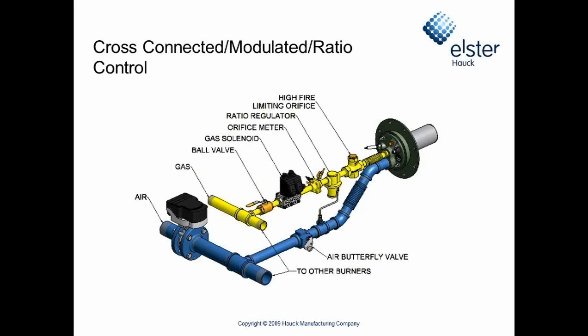Cross-connected modulated ratio control. We see this system quite often. This is your typical ratio control system. So what we do here is we modulate the air, and we use a ratio regulator in the gas line to follow the air. Now this works well in an attempt to keep the burner firing on ratio, keep the burner firing efficiently.